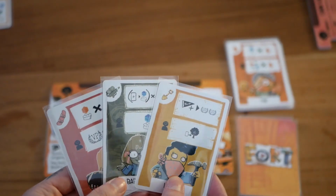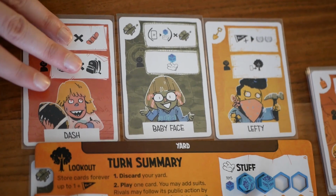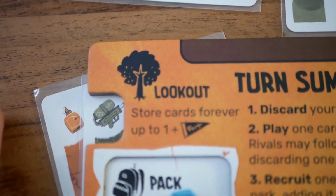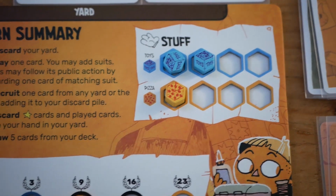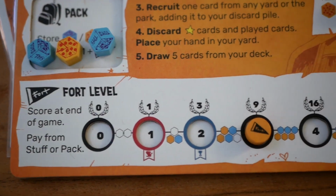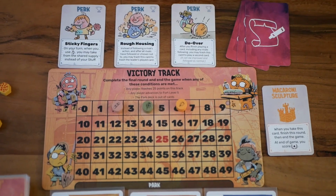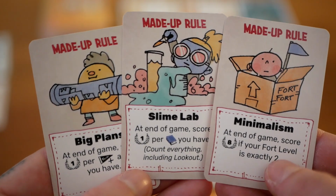At the end of your turn, you leave the cards you didn't play at your yard and other players can grab them. You can add cards to your lookout so that their suits are always available to you. You collect pizza and toys, and you can keep stuff in your backpack as well. Upgrading your fort level will give you points, but there are also some other made-up rules that can give you extra points. The theme is really special and imaginative, the art is fantastic, and there are cool mechanics like the yard that fit the theme a lot.